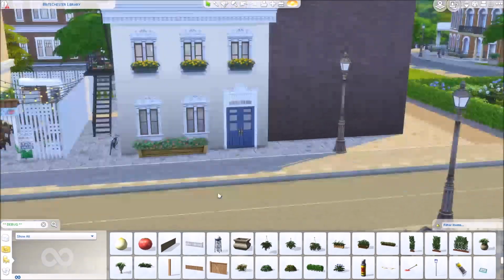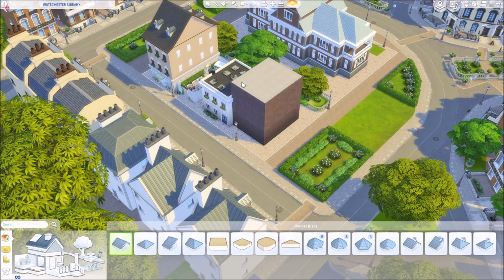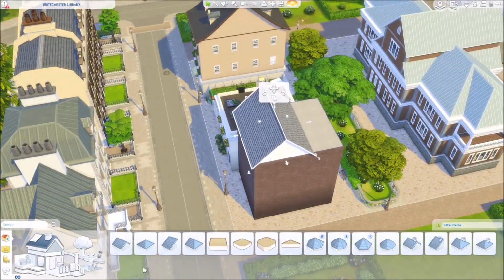You know what I mean? That's what I'm saying. Anyway, so I put that garden over there. This building here on the right.